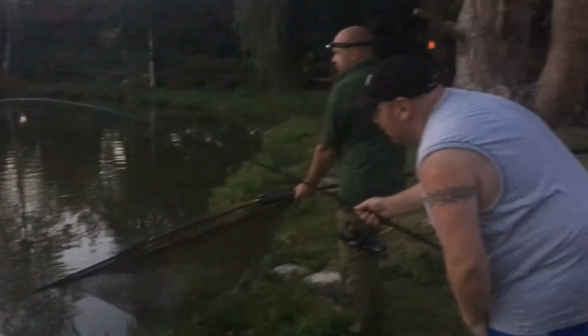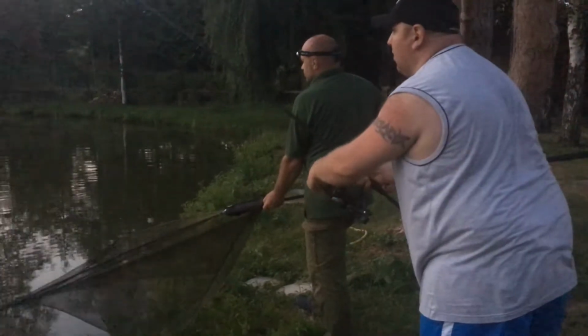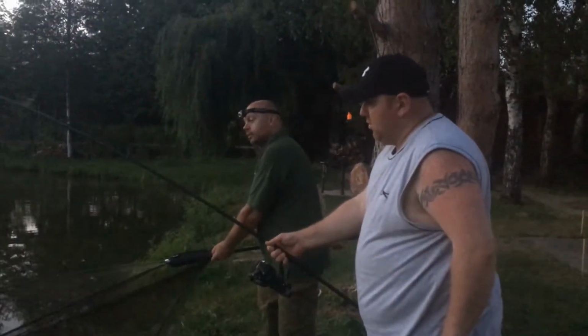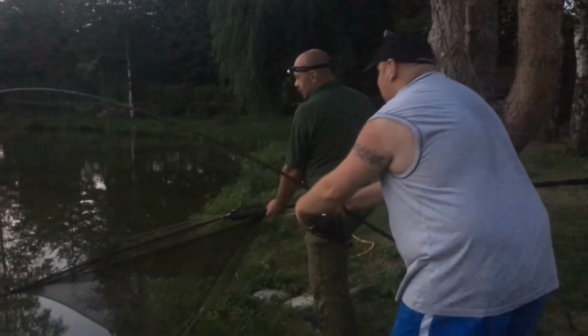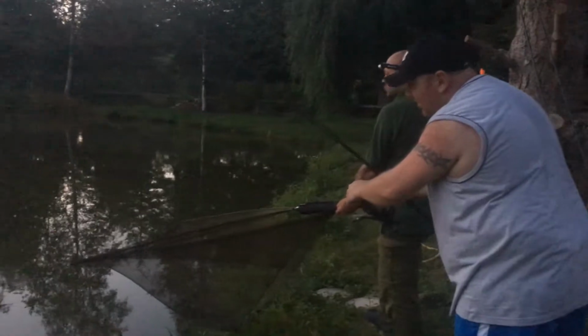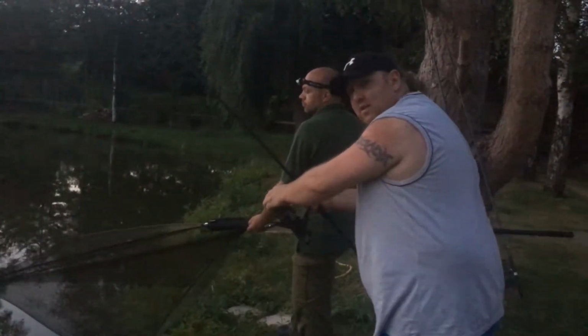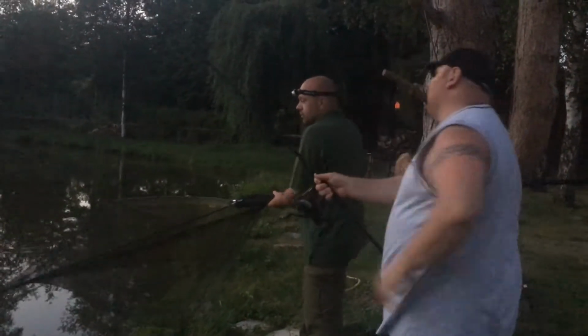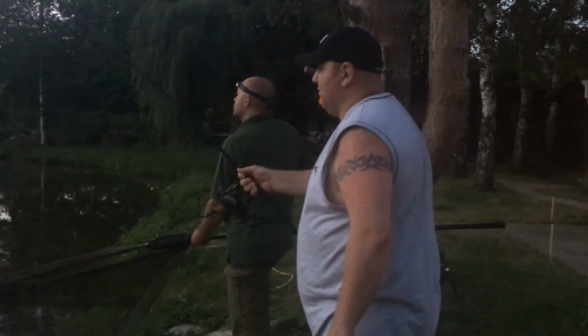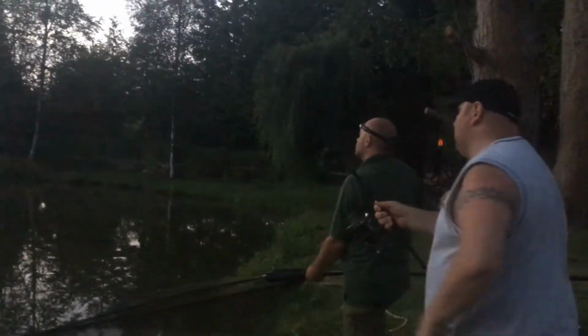Got to take your time with these big fish. Can't bully them too much. It's turning into something of an epic battle here between man and beast. Fish and beast, I thought. I am fucking shaking, man. It's probably going to be like £20 and I look like a dick. It is mid-20 like we've been getting, I think, anyway, from what I've seen. Fish has decided it's having other ideas now. He's going back towards the open water.